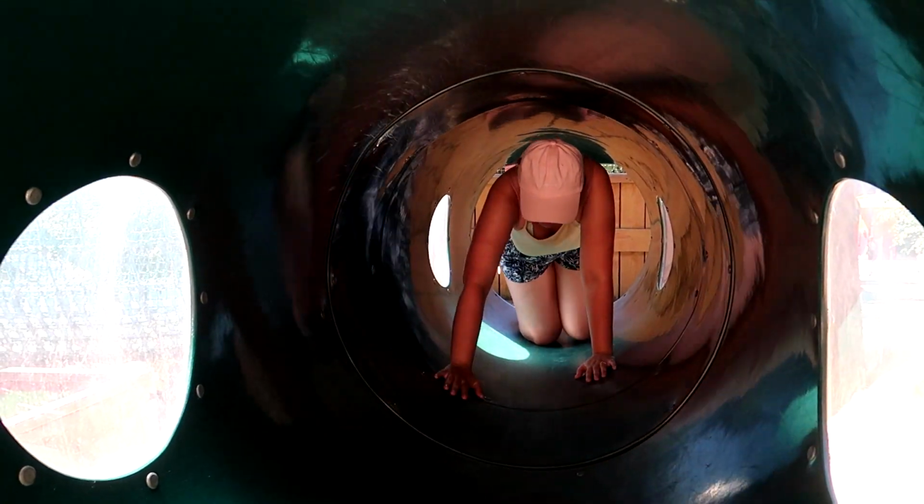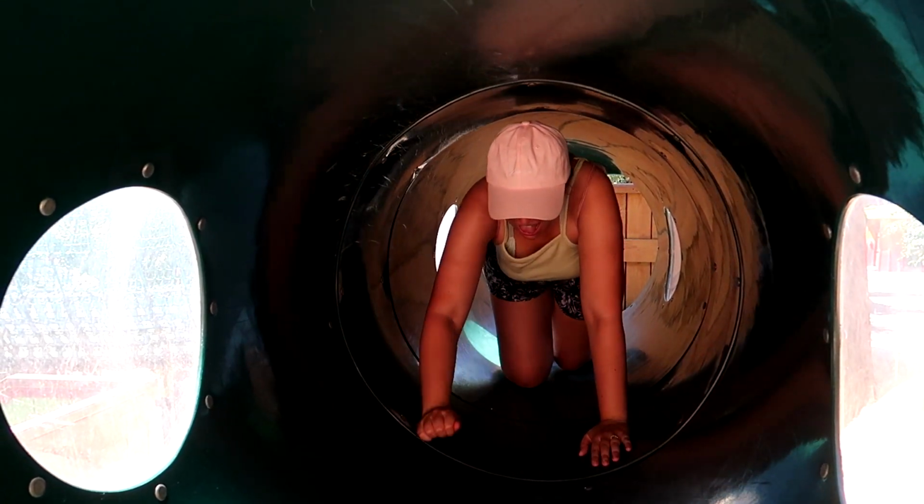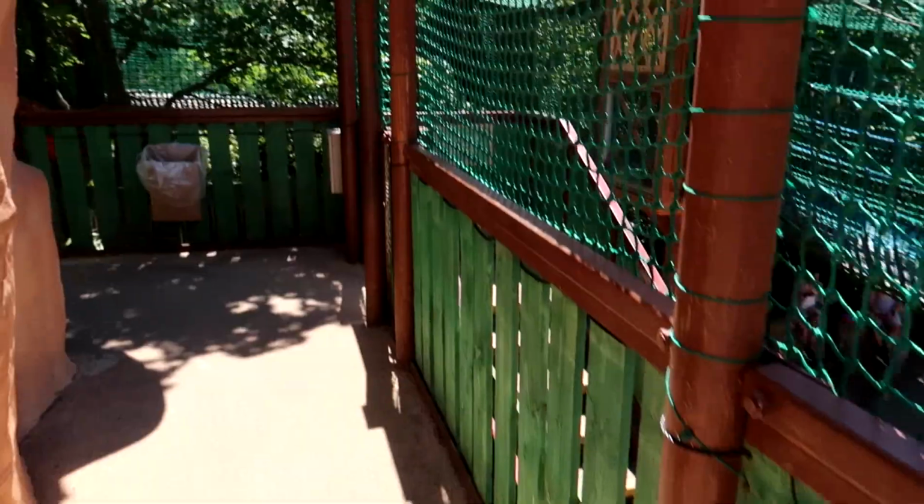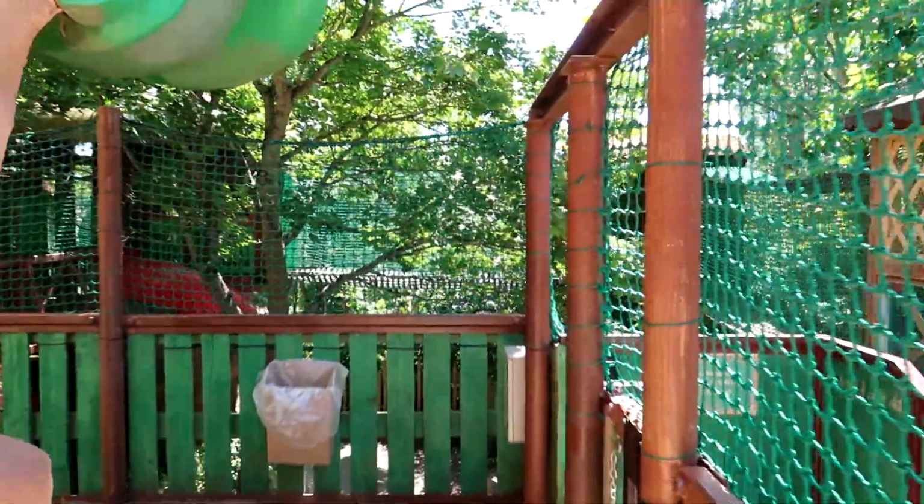The things we do for construction updates. Here she comes through the tunnel just here. Oh, it was worth it. It was worth it. Yeah. Fantastic. Canopy Capers. Great place to look at the construction.